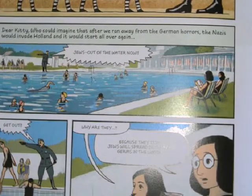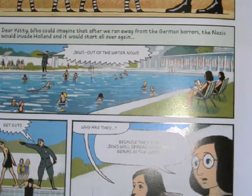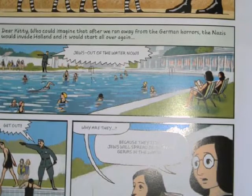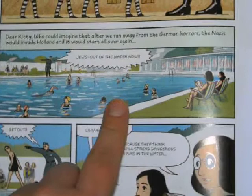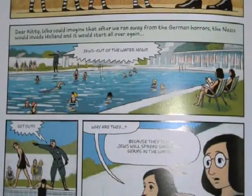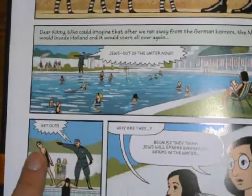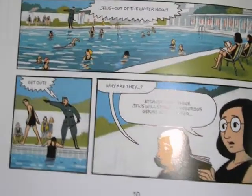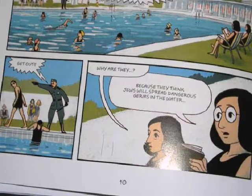Dear Kitty, who could imagine that after we ran away from the German horrors, the Nazis would invade Holland and it would start all over again? Jews, out of the water, now! Get out. Why are they? Because they think Jews will spread dangerous germs in the water.